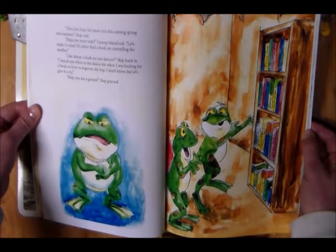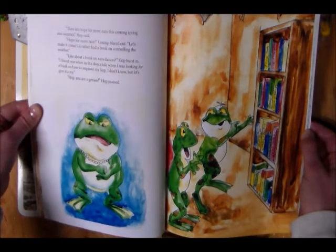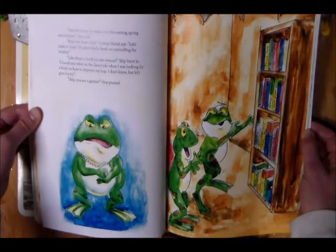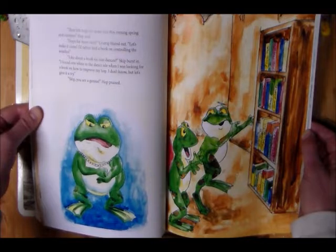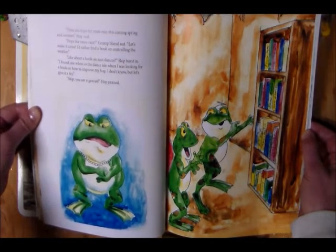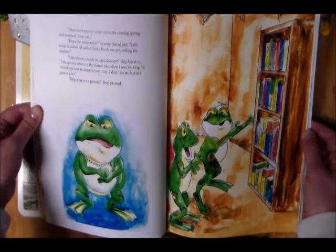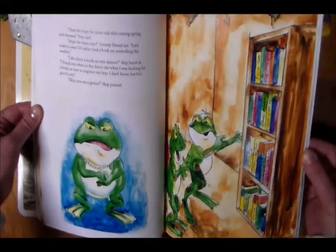"Hope for more rain," Grump blurted out. "Let's make it come. I'd rather make a book on controlling the weather." "Like a book on rain dances," Skip burst in. "I found one on the dance aisle when I was looking for a book on how to improve my hop. I don't know, but let's give it a try." "Skip, you are a genius," Hop praised.